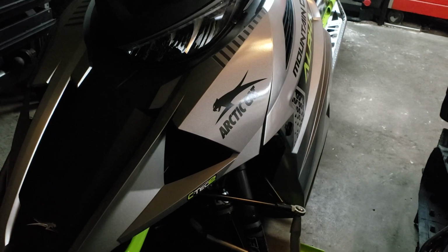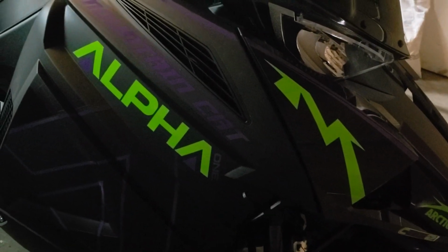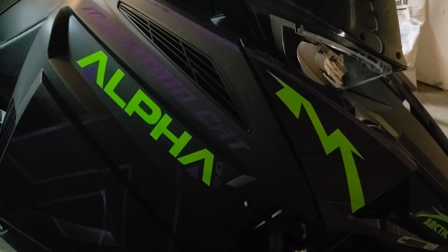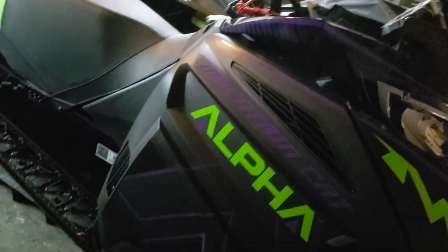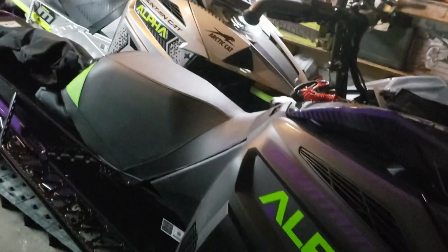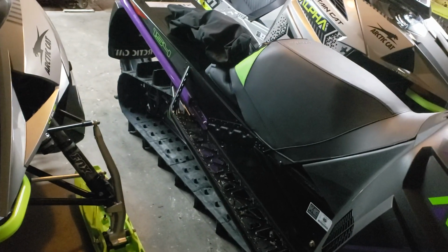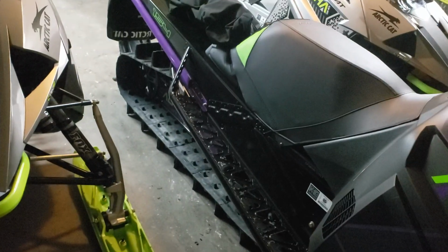Besides the minute changes they did in the motor, what else did they change? They also changed the, what's it called, the servo for the power valves. Everything is pretty much the same. The A-arms, same. The track, same. The geometry is the same. The riding position, same. Everything on these sleds is pretty much the same. So we'll see. Let's get at it.